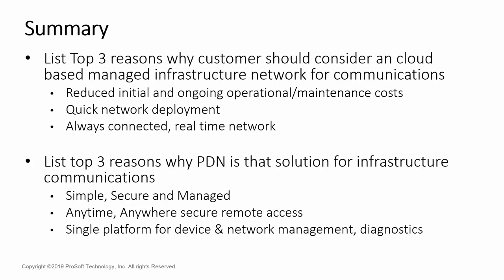PDN should be that solution for you because it is simple, secure, and managed. You've got anytime, anywhere remote access, and you've got a single platform, the Connect platform, that you can use both for device and network management and also your diagnostics as well. So that was the last slide of my presentation.